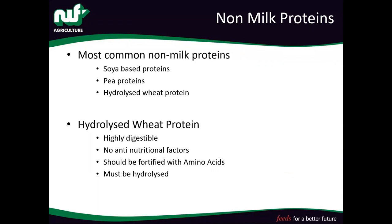Our best option on the market would be hydrolyzed wheat protein, which is highly digestible. It has no anti-nutrient factors, but it should be fortified with amino acids. And it must be hydrolyzed. And all that means is it's just broken some of the bonds to make it more digestible. Others you might have heard of is wheat flour, which has little nutritional value. You see some things on certain labels like onions, grape pips. Again, not the best quality or the most digestible to a calf.